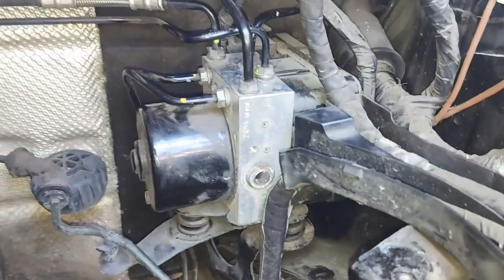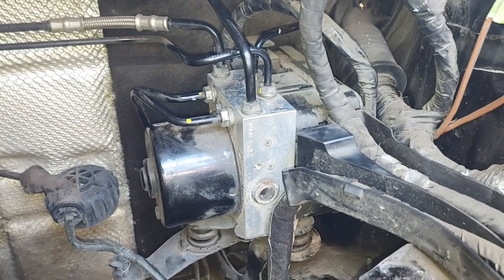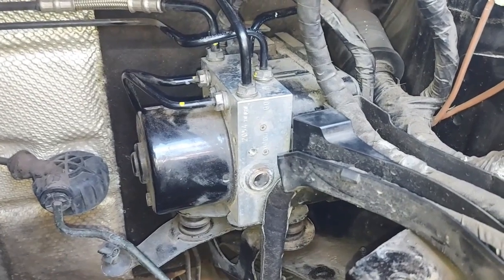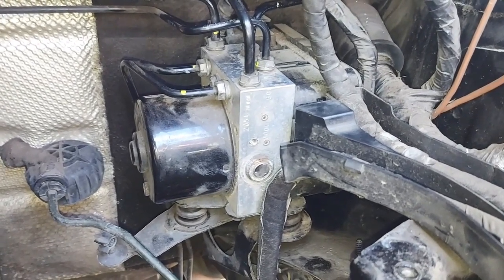So bear with me. It's a little bit sunny today. It's so good out here. We don't get this kind of weather. I don't even know what I'm doing fixing cars today. I should be out in the mountains enjoying myself, but anyway, I enjoy doing this as well. So stay put and let's see where we get with this one.